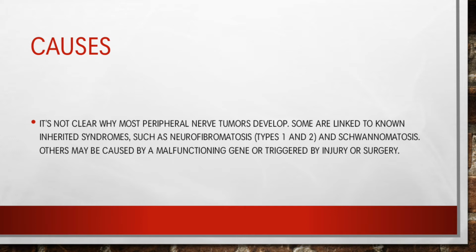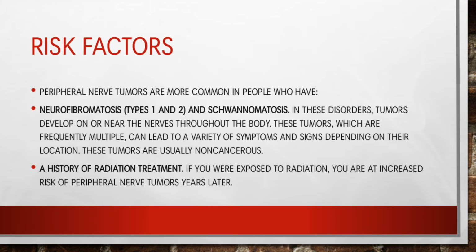Here we can look at the causes. It is not clear why most peripheral nerve tumors develop. Some are linked to inherited syndromes such as neurofibromatosis, that is, type 1 and type 2, and schwannomatosis. Others may be caused by a malfunctioning gene or triggered by an injury or surgery.